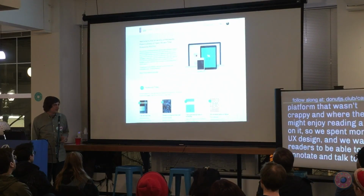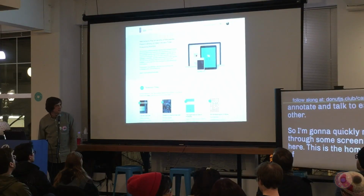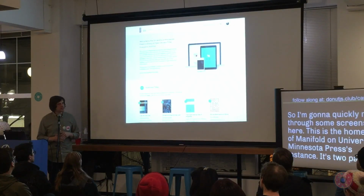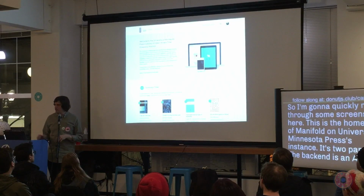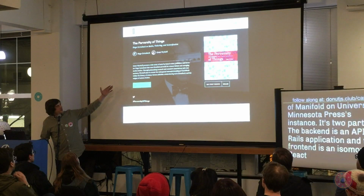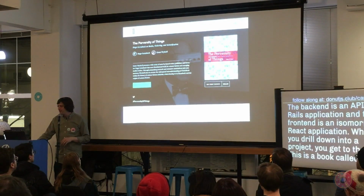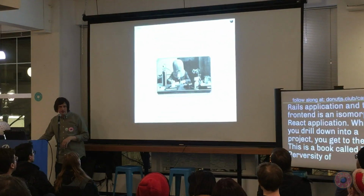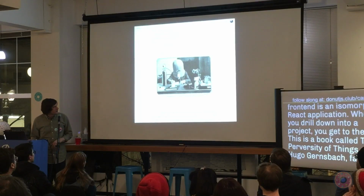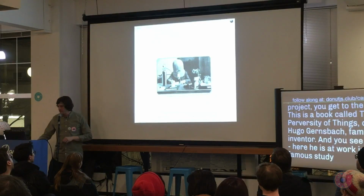So I'm going to kind of quickly run through some screenshots here. This is the homepage of Manifold on the University of Minnesota Press's instance. Manifold is 2 parts. The back end is an API-only Rails application, and the front end is an isomorphic React application. When you drill down into a project, you get to the book. This is a book called The Perversity of Things on Hugo Gernsback, famed inventor. And the reader looks like this. Here you see the author at work in his private study, aided by the isolator, which affords total concentration and air supply through that little tube on the front.